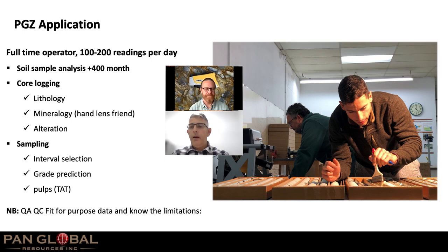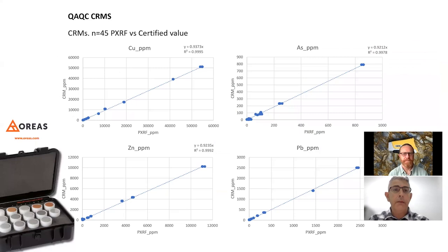I think one of the only other points on this slide would be, it's so important to have good QAQC. And I've got some examples here coming up. So a bit of a plug to Aureas. Anybody that's running a portable XRF, if they don't have a portable XRF kit where you can select it for your style of mineralization, or you can handpick your pucks based on what you think your mineralization is, they're an essential part. They're brilliant. They're really, really good. We use those again probably every 10 samples. We run a sample from one of these little kits.